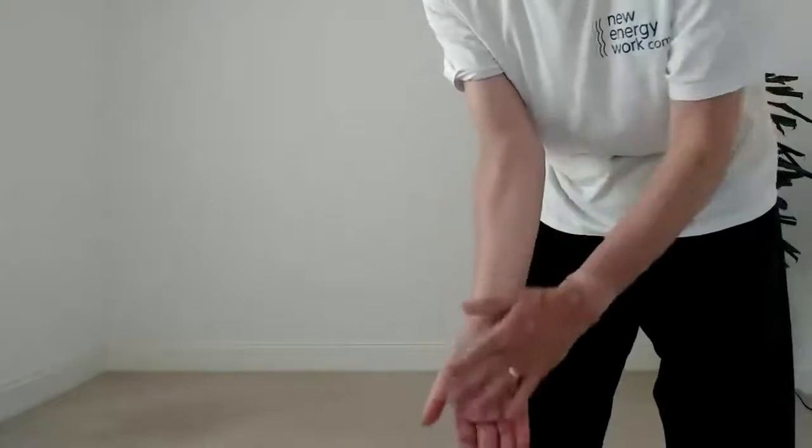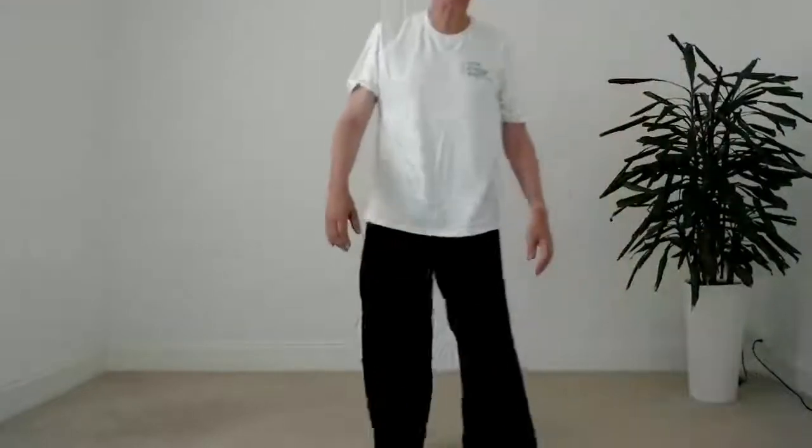There we go. Okay, excellent. So let's see if we can feel that cooling action. Now we've opened those points up on the upper heater through the heart channel.